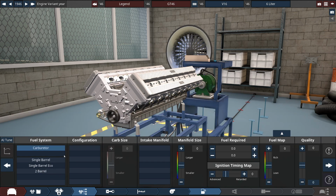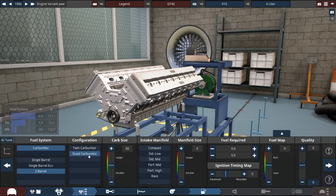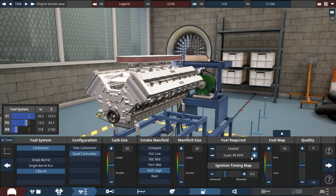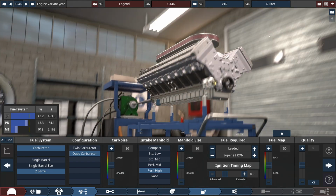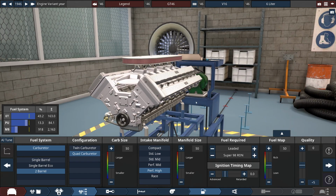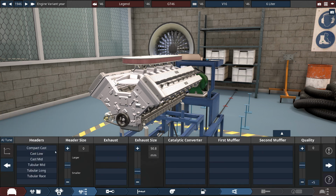No turbochargers, won't be. Of course, we want a 2-barrel. We want the nicest thing we can get. We want nice high performance. Yeah, we're running on super. There's no way we're not running on super on this thing. Look at this engine. This thing is glorious. I can't wait to drive this car, of course. Go to the next page.